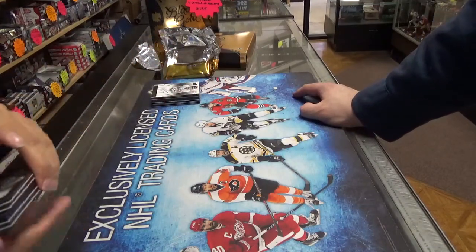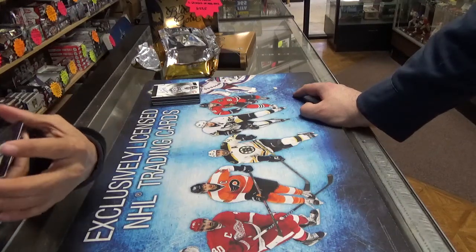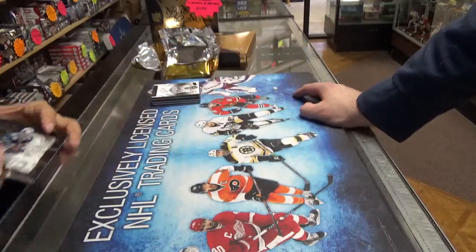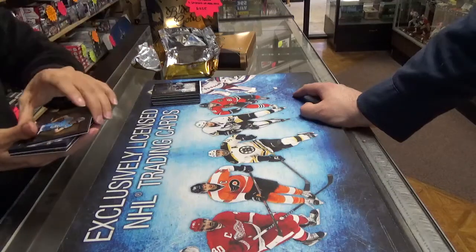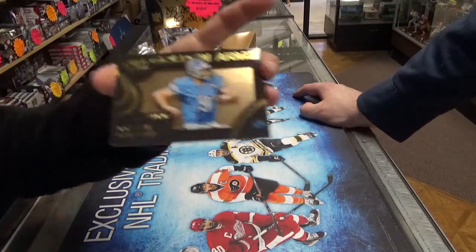All right, next we have a Golden Ground Game Emmitt Smith jersey out of 49. Cowboy box. I saw another card. Oh, did you? Yeah. Well, here we finally got Golden Arms and gold background. That would be Matthew Stafford.